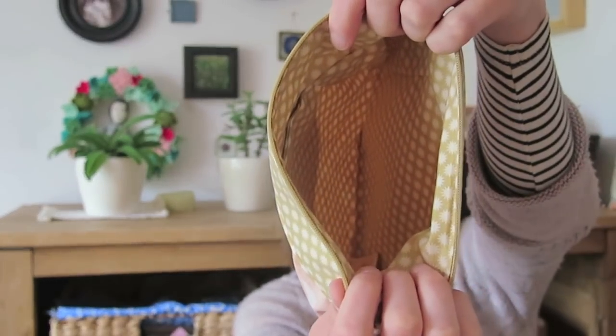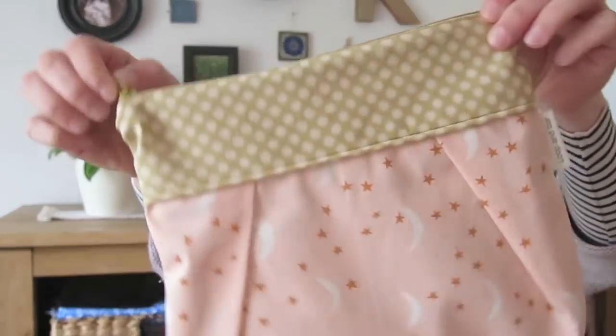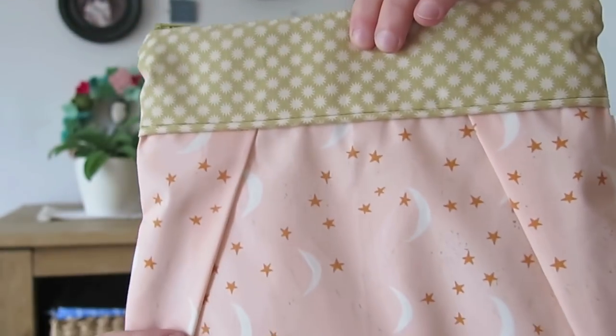Here's the lining for this one. So it's a beautiful moon and stars. Totally fallen in love with this fabric. It's by Dashwood, I think. Dashwood Studios, and this one's a Tilda. So that's just one of those in the shop, because the other ones have gone. And the rest are drawstrings, so I'll just quickly flash them at you.